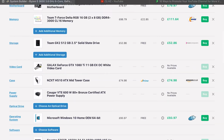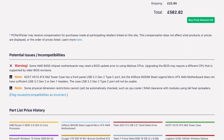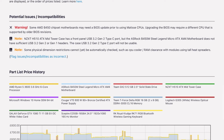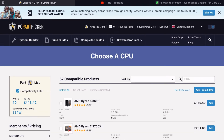Total comes up to 582, but that's for all the things that you can buy. So that's not including graphics card, power supply, monitor, keyboard, or mouse. And yeah, this is my first one. And this is why I haven't really chosen a motherboard yet, because this might need a BIOS update. But yeah, I'm going to change that now, actually. I'm probably going to go with a 5600X Ryzen 5.